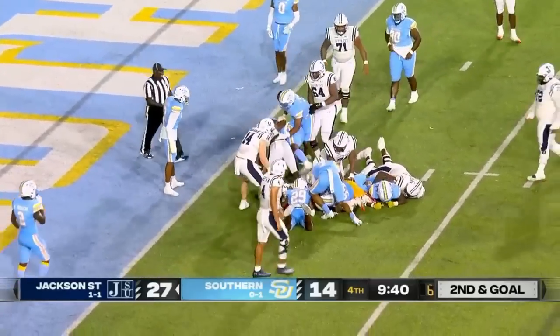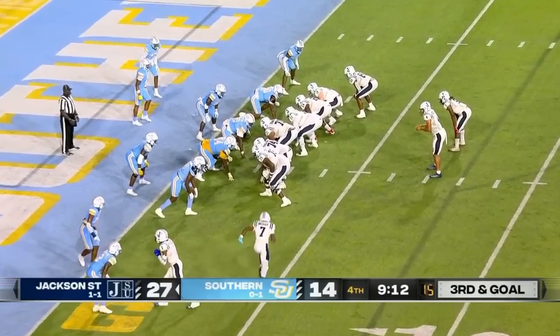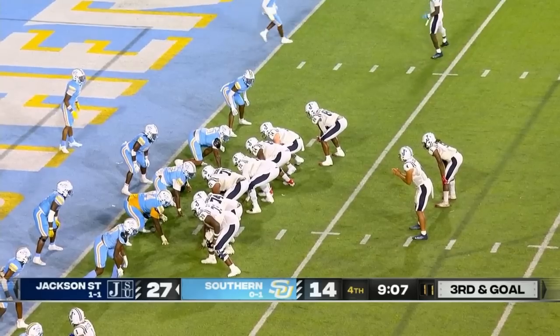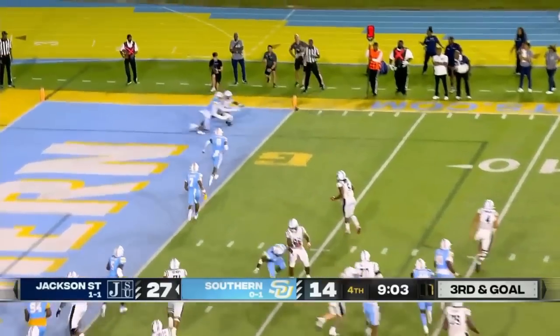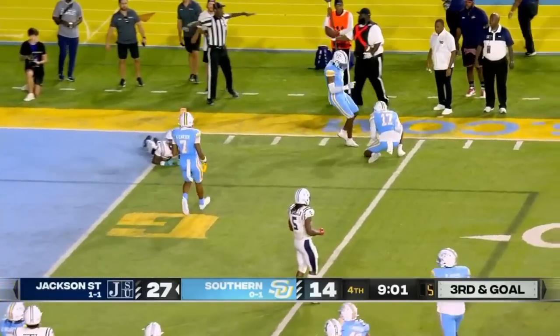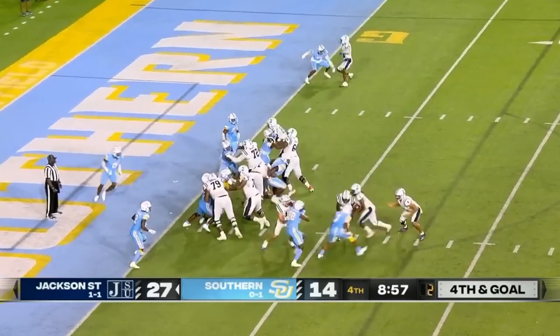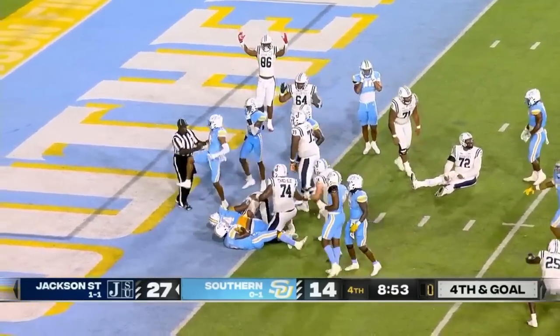It keeps churning forward. You see the impact that he makes on this offensive unit. Seven McGee in motion. Brown looking to his right side. Oh! Nearly intercepted by Kristen Davis. Good on the 2-yard line. And there's Irv Mulligan pushing on in.